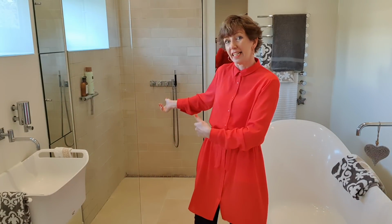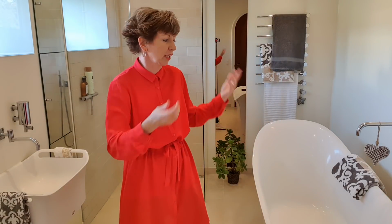What I'm going to be doing in here today is, you've seen me cleaning in here before. Normally I'll say to you on a Monday morning, we're going to do this, I'm going to do that. Zone 3 is a wee bit different. Zone 3 is the bathroom plus one other room.